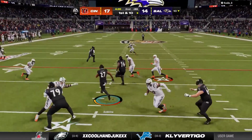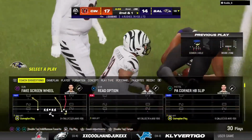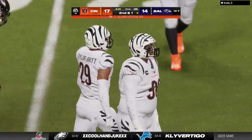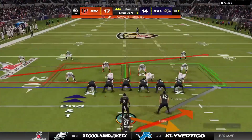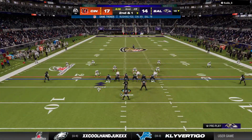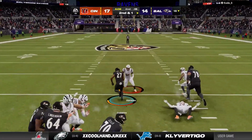On 1st and 10, it's Dobbins. And he's going to get a solid gain of 9 before being brought down. 2nd and right at a yard. First play of the drive, let's give credit all around. Excellent blocking, but the guy carrying the ball, he was the finisher. A really nice run.